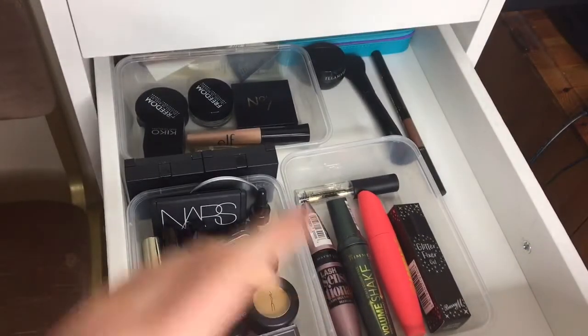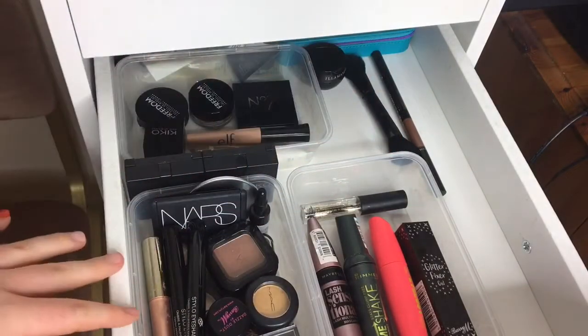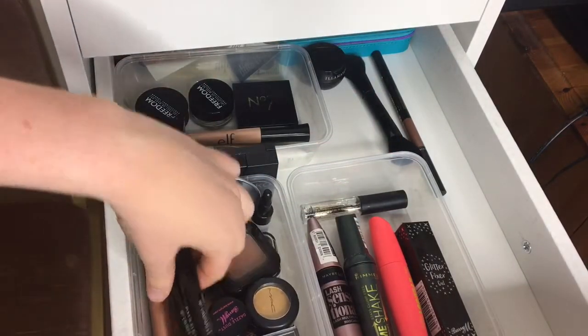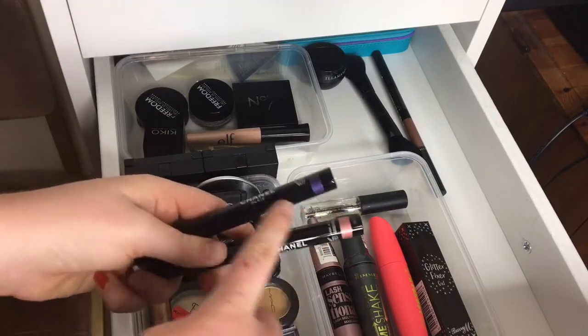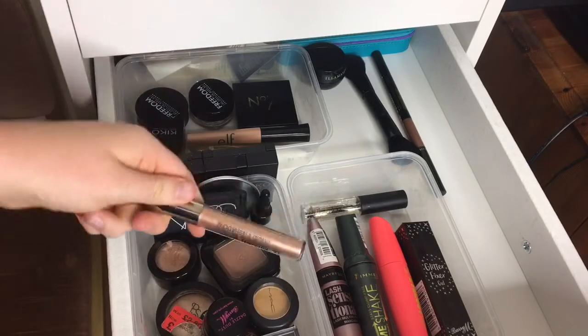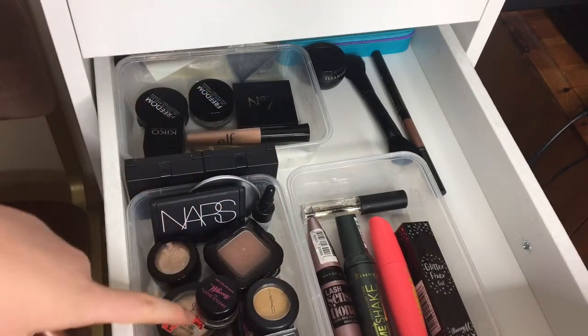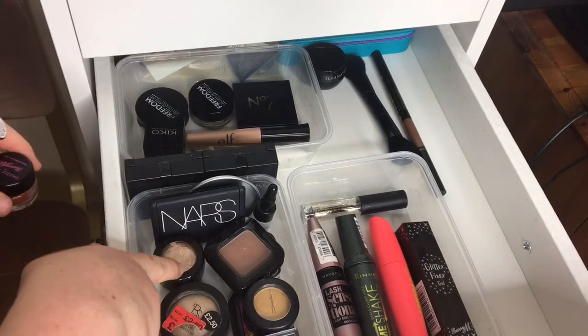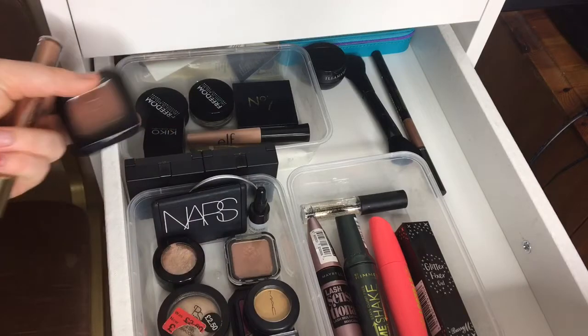In the second drawer, I have single eyeshadows, mascaras, eyebrow things, and just random bits and bobs. So in this compartment, I have 2 Chanel eyeshadow crowns that were gifted to me by Malika, a rose quartzy kind of colour and a purple shade. I've got a liquid eyeshadow from Primark. I've got Max Factor, more Primark, Makeup Revolution foiled eyeshadows. I've got some Kiko single eyeshadows, and I love Kiko's formula.